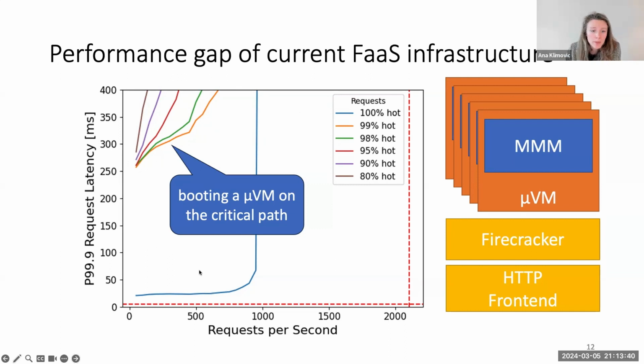And this is a problem because you want to be able to support as many requests per second as possible on this machine that you've deployed. So we want to push this throughput as high as possible and get as low latency as we can. Although this MicroVM is already improving a lot on what a more generic VM would take to boot, there's still some notable overhead here.